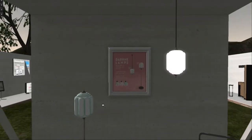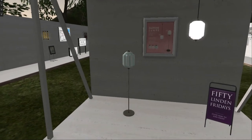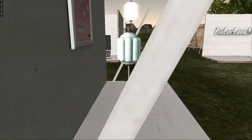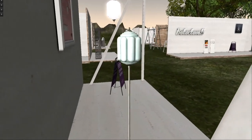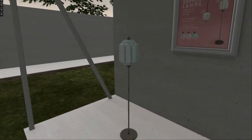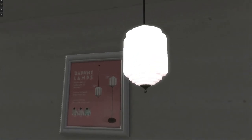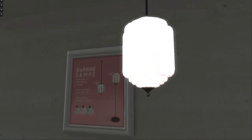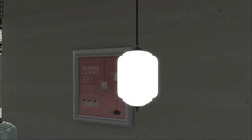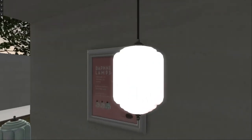And this is the in-world version of them, so you guys are seeing what they look like actually in-world. So we can do a rotation around the real product. Like I said, two land impact for the hanging lamp, five land impact for the floor.